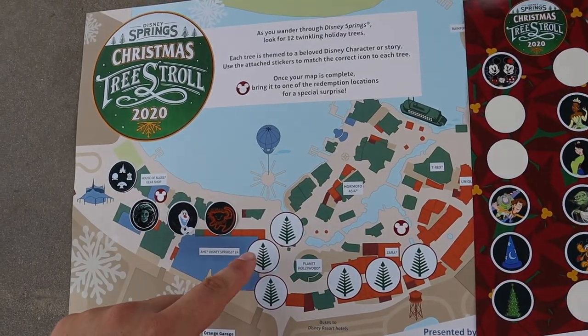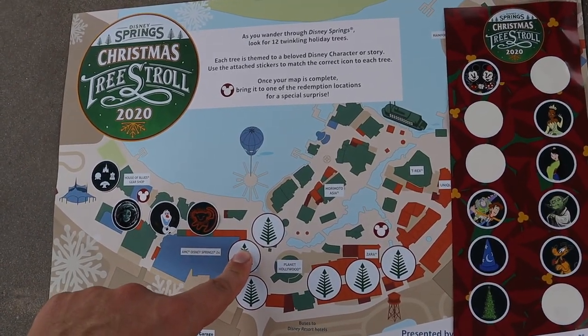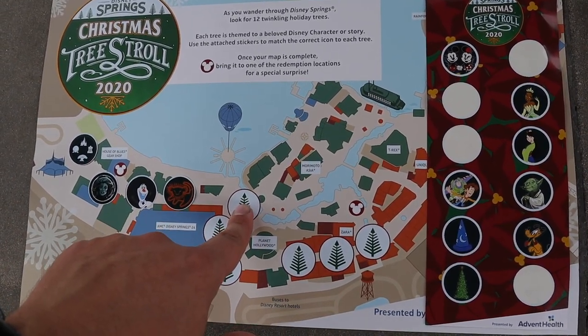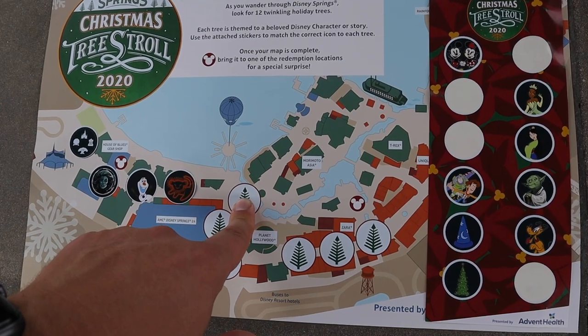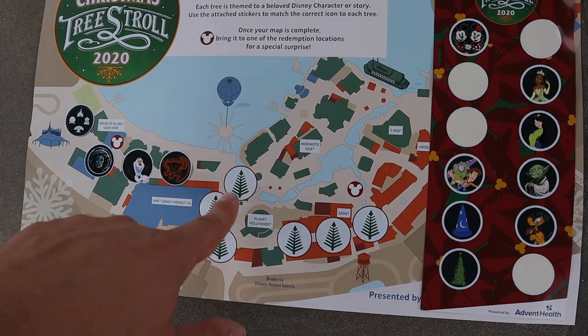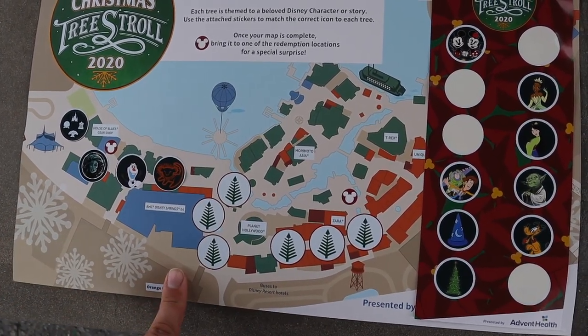Boom. All right, it looks like the next one is gonna be in front of the Fountain of Wishes out here, and maybe over near the bridge area near Planet Hollywood. Or there's Planet Hollywood. So yeah, somewhere in there's like three in this area. Let's go knock them out.